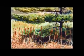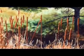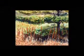I call it Cattails and Needles. Those soft pine needles growing there, that tree growing in the marsh just seemed odd, but it made a wonderful scene. You can see the cool greens in the background here, contrasting with the warmer earth tones in the front here. And of course, the darker part of the tree trunk. Just one of those scenes that appealed to me.